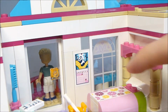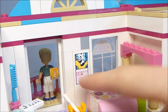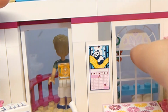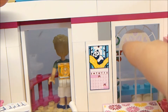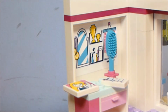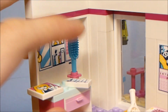The pattern on the sheets is a 2x4 tile with a sticker on it, which is nice. I like the calendar on the wall, the panda in it, and you can see the guy on the back. Also, these are only printed on one side, so the pattern on the back looks a little weird, but I don't mind it. There is a basket on the floor with a tennis racket, and on the wall we've got this big sticker that shows the mirror and shelves and stuff. I don't really like when they do that because it kind of takes away from the actual building detail.